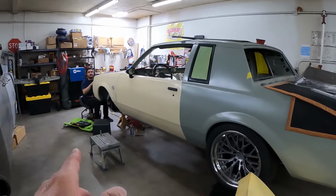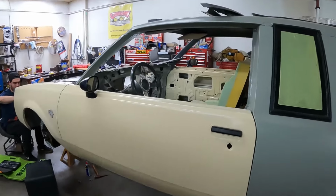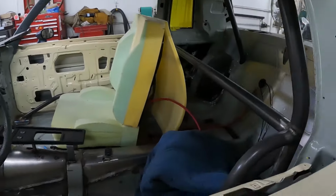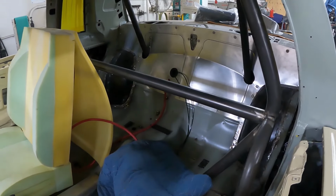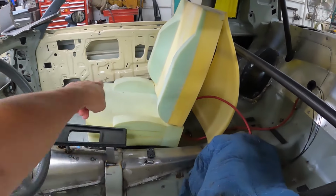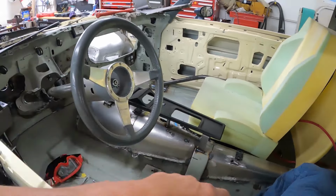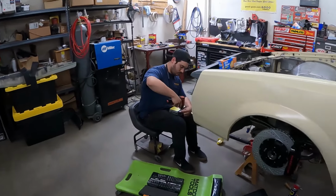We got Matt doing his thing here. Putting a full roll cage in here, so you see a lot of metalwork in the back. Full cage, or at least back half of it is a full cage, so they got the front going in as well. So Matt is a master metal guy here.